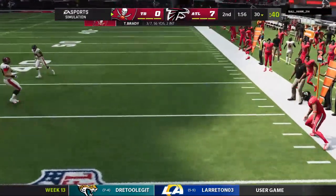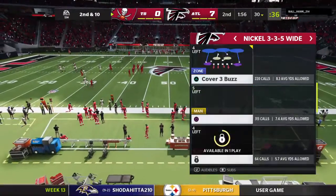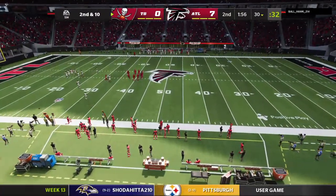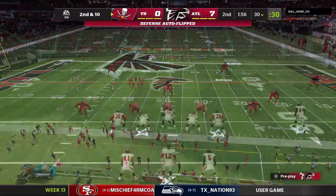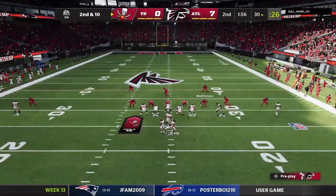Now Brady gets away with one. Lucky, could have been intercepted, but it falls to the ground. They've given up a few 1st downs on this drive, but getting the incompletion there, that should give them something to build on and maybe turn the tide. So after the incompletion on 1st, now 2nd and 10.